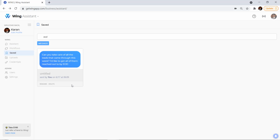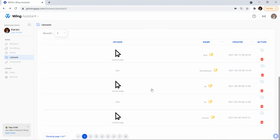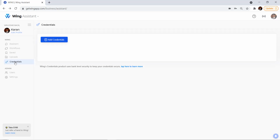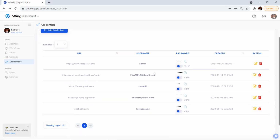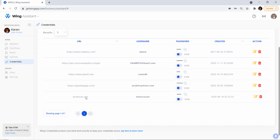We're working on expanding the saved feature to be more than just messages, and over time we'll add images, videos, voice messages, PDFs, or anything else you'd like to save. In addition, other areas in our app, like uploads and credentials, have gotten a bit of a facelift. Uploads, for example, is a lot snappier, letting you do all of your operations right over here without page refreshes or anything like that. Credentials has also received a facelift and allows you to do a lot of your operations again without a lot of page refreshes, as well as that looks a little bit nicer and also has a little bit more information about how we keep your information safe.